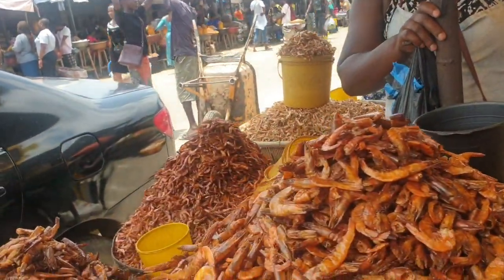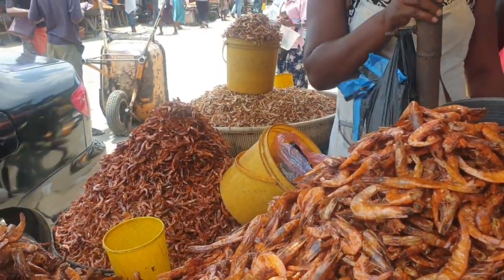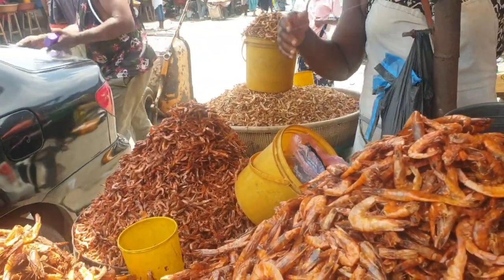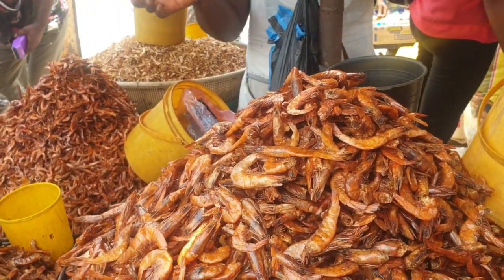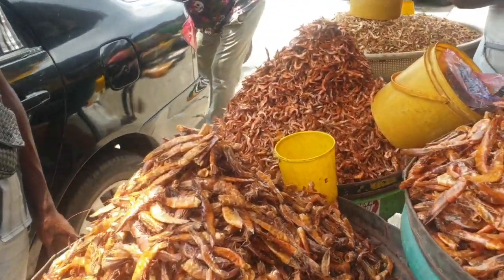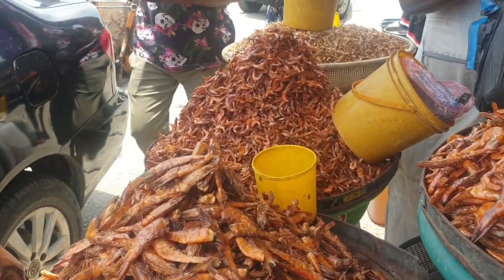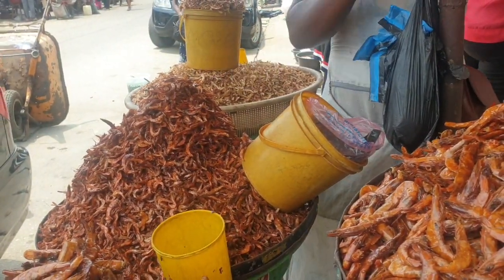Okay, I'll just come back. Your crayfish is how much? Which of them? But this Oporo, that's prawns. How much is this big one? 6,000. This one 7,000. What's the difference? The size. Okay. But this one is tiny. This one is tiny, 5,000.